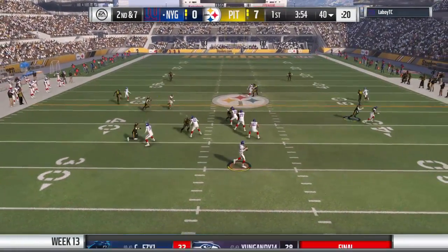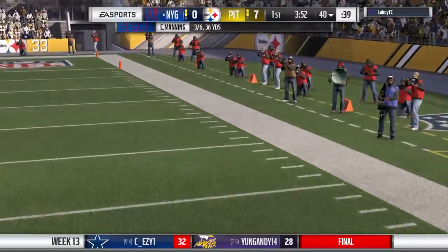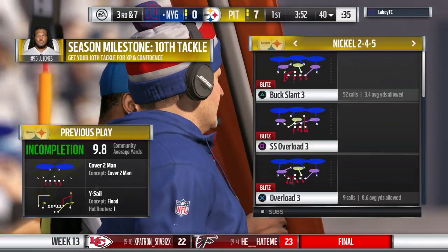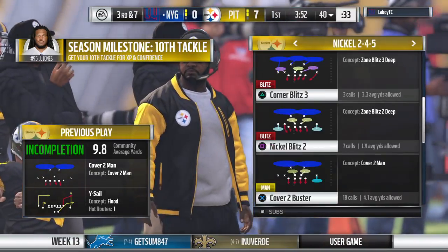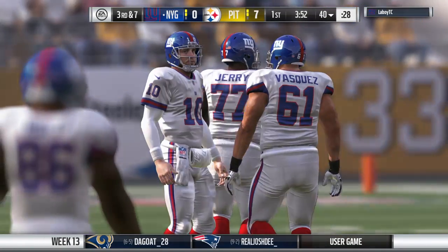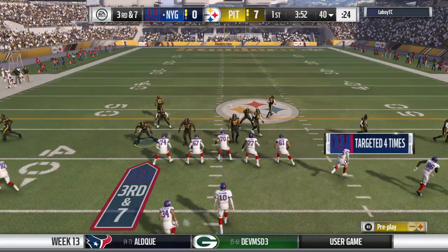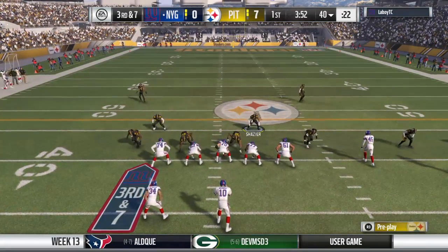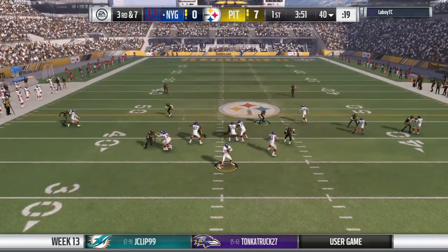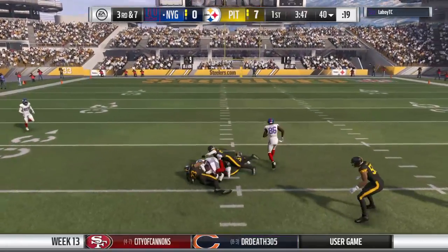Manning to throw on second down. And his throw here is incomplete. Will Tye the intended receiver. And now it's third down. So 3rd and 7 and an extra defensive back on the field here. Definitely want to play coverage here. From the gun on third down, Manning, and he's got Will Tye, complete.